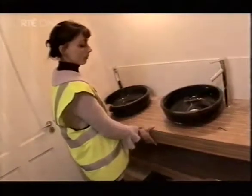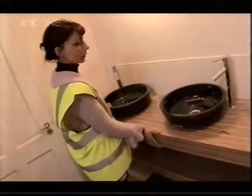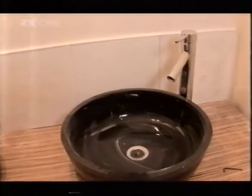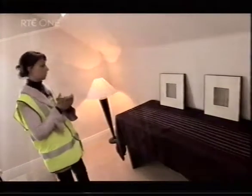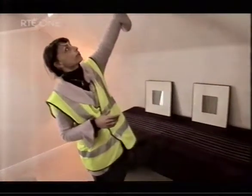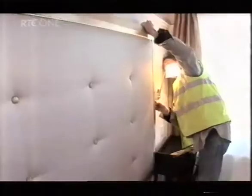This is actually a zebra wood veneer. This is what this is called, and it really suits and offsets the black glass basins and the chrome taps very nicely. People are wondering why there isn't a mirror here. It's because it disturbs sleep. Mirrors are very, very powerful, and they tend to sap the energy from the room.